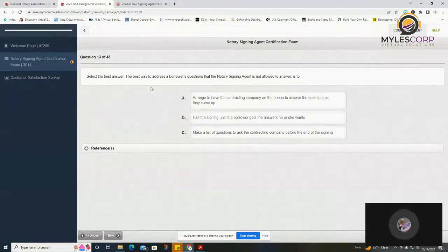Select the best answer. The best way to address borrower's questions that the notary signing agent is not allowed to answer is to arrange to have the contracting company on the phone to answer questions as they come up. Halt the signing until the borrowers get the answers they want. Make a list of questions to ask the contracting company before the end of the signing. So what y'all do?